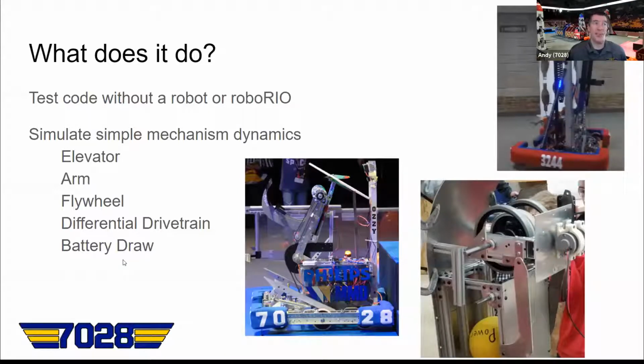One big limitation to the simulator, though, is that it doesn't simulate a lot of third-party hardware. So if you use the Cross the Road Electronics Talon SRXs or Falcons, or even the Spark Max, the stuff that's built into those motor controllers, we can't simulate that. So that's definitely a downfall, because if you have a real robot, you can't necessarily pick up that code and run it in the simulator. So you might be able to test some of your commands and your subsystems, but others you might be limited on what you're able to do.